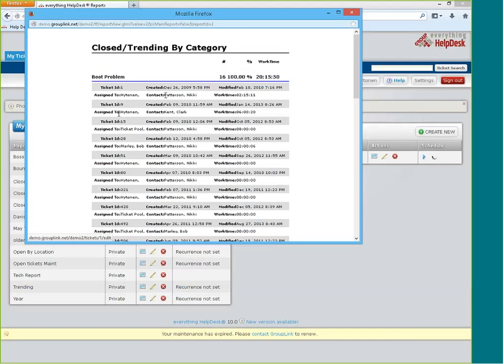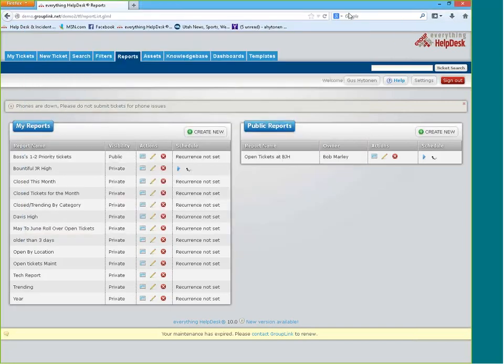Now, maybe this isn't a boot problem. Maybe this is a Nikki Patterson problem, right? As I mentioned, it's either the end user or the asset. And so in this scenario, it looks like it might be the end user. And I can kind of see that here. Now, if I come back here, I'm going to go into edit mode.